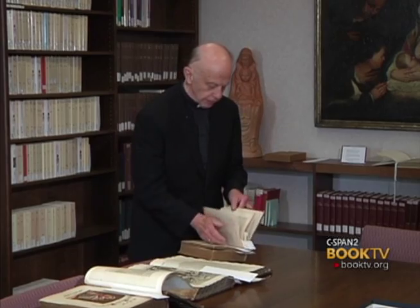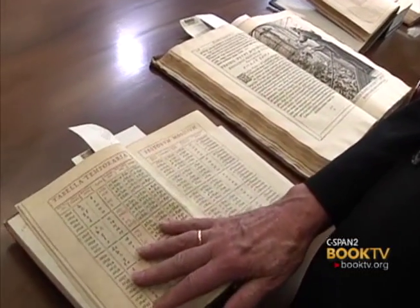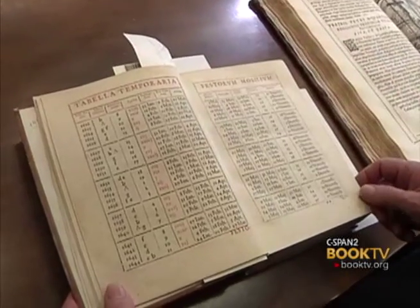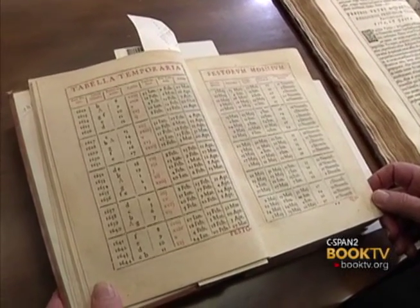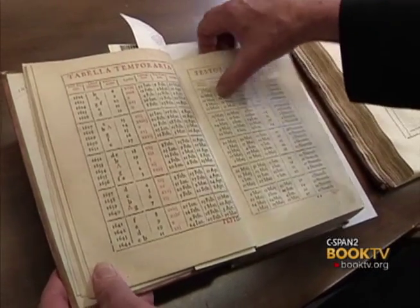But in the 16th century, we have the development of a Little Office of the Blessed Virgin Mary, based on the same pattern. One of the interesting things is it's a liturgical book, and it has the table of movable feasts. And in this Little Office of the Blessed Virgin Mary, which was printed in 1622, we have the movable feasts such as Easter and Pentecost. The calendar gives from 1622 until 1644.